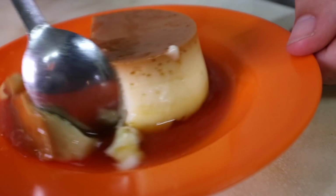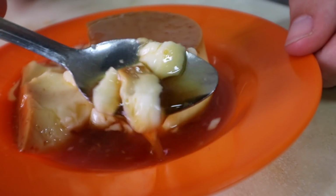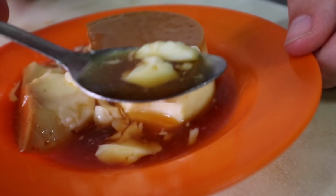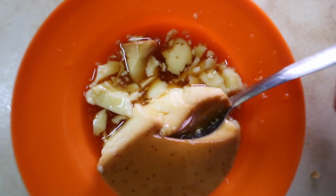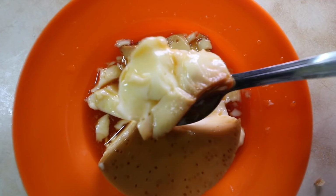Great caramel flavor. You got a little bitterness coming from it. You got the sweetness. You just got the overall caramel flavor. And then it almost tastes like a tofu pudding, the way it's slick and smooth and just slides down so easily. The actual egg pudding part of it is a little bit savory. You get savory, sweet, bitter, just all balancing out very nicely for not an overly sweet treat.